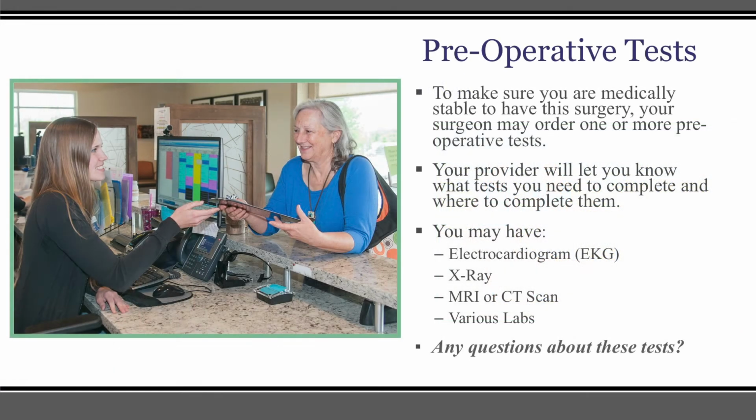Preoperative testing. To make sure that you are medically stable for a major elective surgery, your surgeon may order different tests such as blood work or EKG. You will have had x-rays or other imaging prior to your pre-op appointment, which helped your surgeon determine the severity of your condition and which kind of implants would best fit your anatomy.